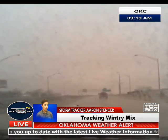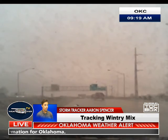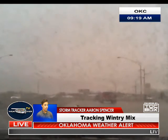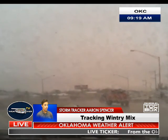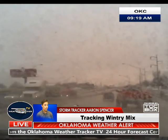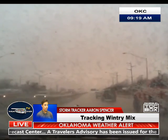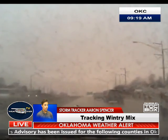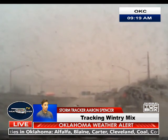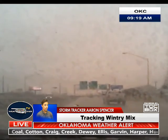The road conditions here on I-44 West are just about like I-35 South. They're clear, except for some of the overpasses, like the one going over towards the Northwest Expressway. A couple of cars were trying to get off. We noticed that it had a little bit of ice on it. Just because the interstates may be clear doesn't mean there cannot be some slick spots on the overpasses or even bridges. So definitely pay attention for that today, as well as this third line of storms coming into the Oklahoma City metro. William, back to you.